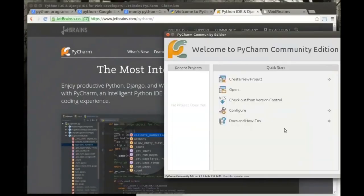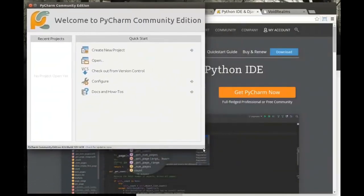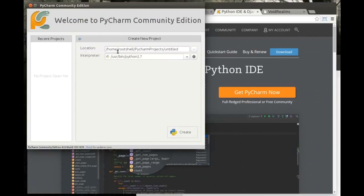I'm using the Community Edition 4, which is absolutely free. And I'm just going to move the window out here. I should note that you're going to need Python installed before you do this. You'll know, because if you go to create a new project and you don't get a Python version here, then you need to do something about that.